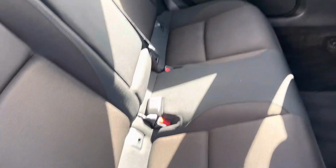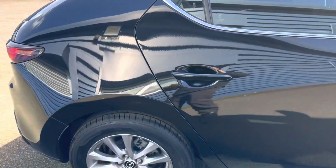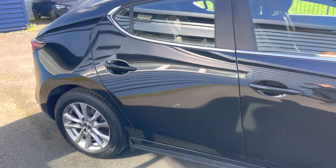Show you the back. So as you would expect, it's got ISOFIX for child seats on the two rear ones, so you can have two child seats in there if you wish. The wing mirrors electrically fold in.